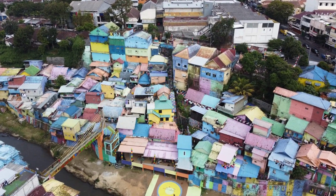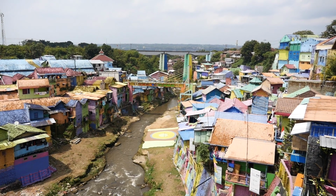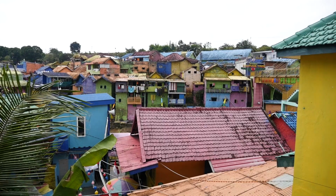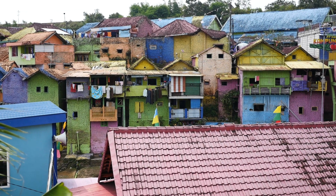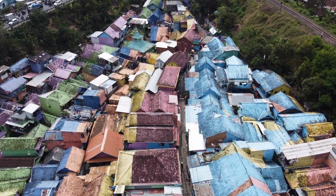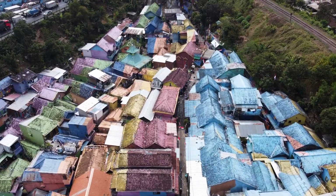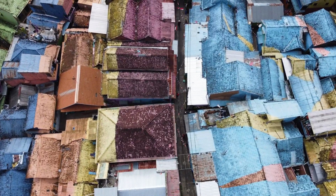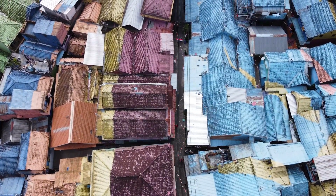So this here is Jodipan, a village right in the centre of Malang, also known as the Rainbow Village. About a decade ago, this village was considered a slum and it was scheduled to be demolished and all of the residents relocated. But then some students from a local university had this amazing idea to paint the village in these incredible colours to try and attract tourists to it. And it worked. It saved the village from demolition, and now it's become a tourist attraction in the heart of Malang.